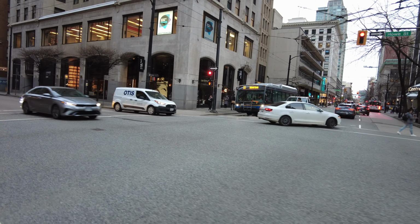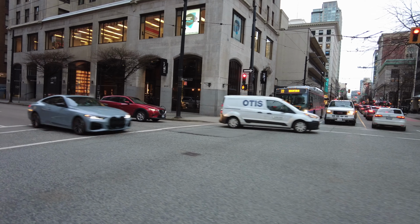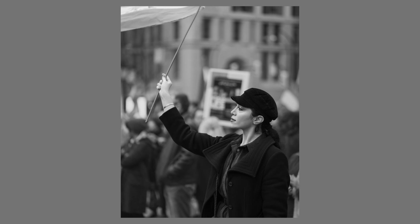I love the woman with the black hat on that's raising the flag. It looks old-worldy looking on the back of camera, and I think it'll make for a great black and white.